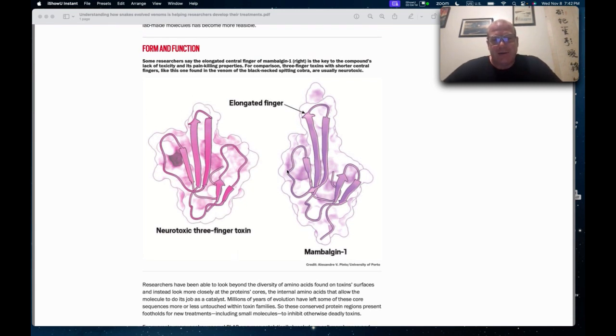Unfortunately, as I also mentioned in the article, many people die outside of a clinical setting. They get bit and then they die on the way to the hospital or something like that. One of the things we're looking for now is a small molecule, like an antibody, that would fit over the top of these neurotoxins from the venom, and that would give the patient more time to get to the hospital, be assessed in a clinical setting, and get the right type of anti-venom that's specific to the snake and the snake bite.